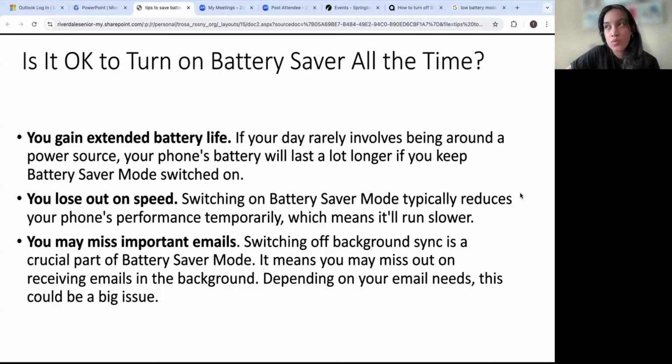Also, with low power mode on, you may miss some important details like emails, notifications, and text messages, because when you have battery saver on, whether that's on an iPhone or an Android, what you're doing is telling your phone to act slower. So it's going to turn off something very crucial in our phones, which is background sync or background refresh.